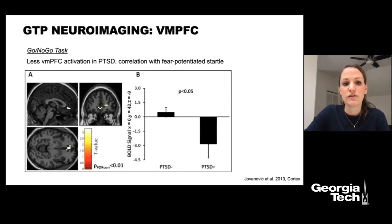So Dr. Jovanovic, who was my postdoc mentor when I moved to Atlanta, showed that less VMPFC activation in PTSD compared to controls during this task, so suggesting less suppression, less control by the VMPFC. And this correlated with the fear-potentiated startle that I described earlier.